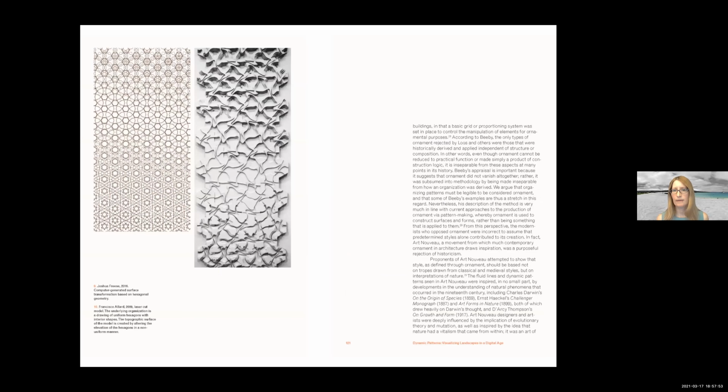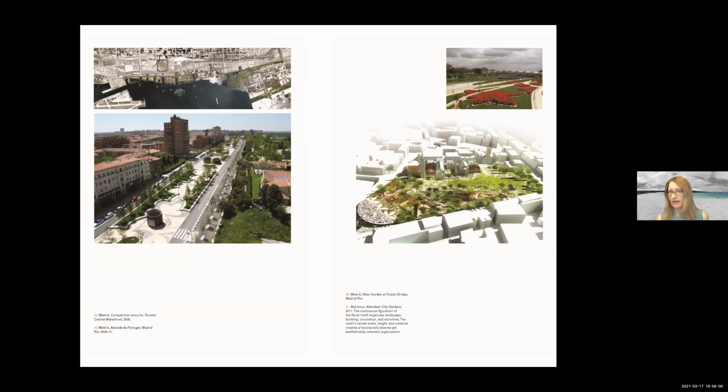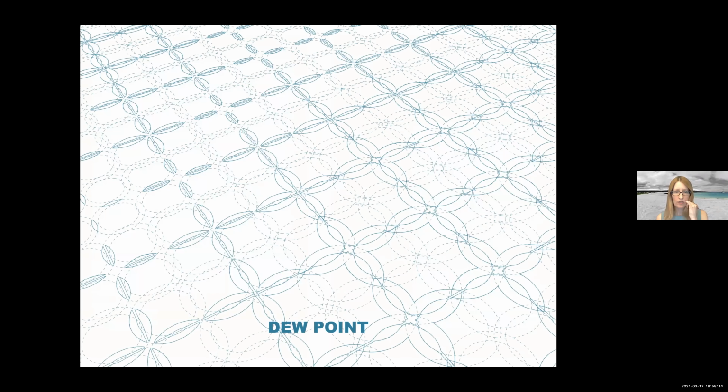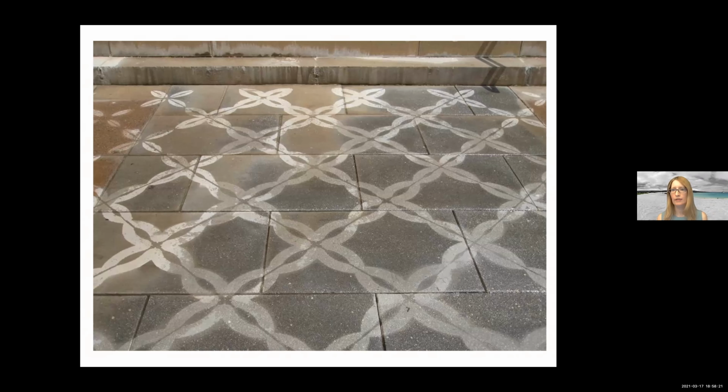And again, parametric software facilitates rule-based explorations. We also include examples by contemporary practices like Westgate, who use botanic motifs in their work, and including work I did a while ago now with students in Las Vegas on the studio on ornament. So we've also used that in our own work, some temporary installations. I'll show you this one that responds to rainfall. So it creates an ephemeral pattern that's visible only when it's wet.